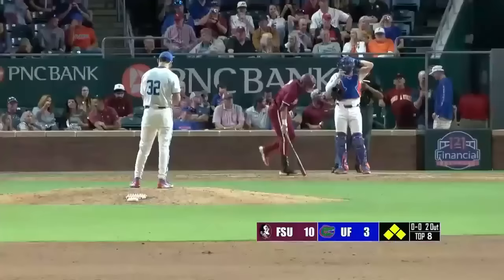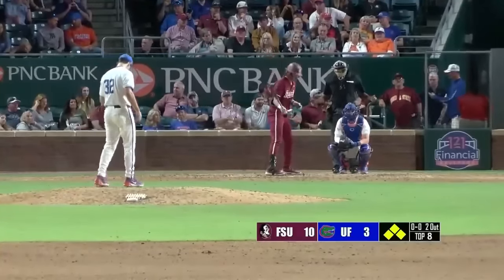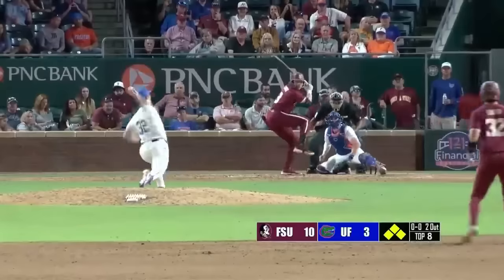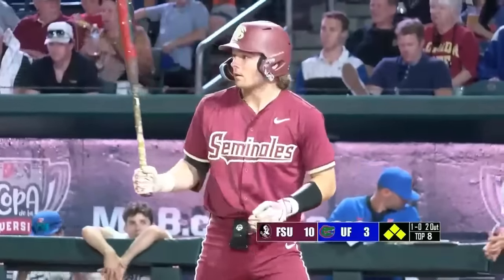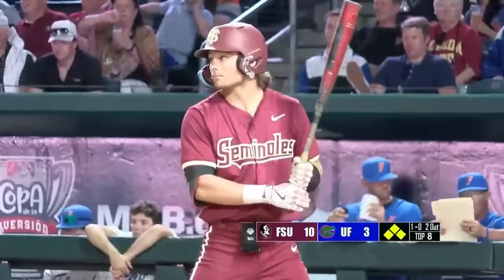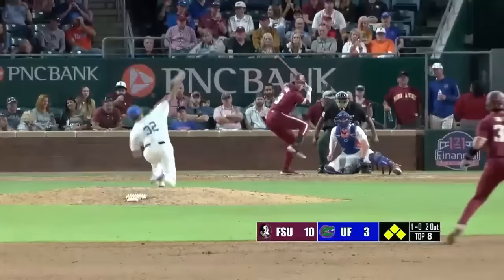Still made the right move, intentionally walking Cantu. Yeah, you had to go with that matchup. Just got to throw strikes to a guy that does not have a hit tonight. Now Drew Ferreau, he'll take a fastball inside for ball one. So the Gators now trail by seven. The last time that the Gators lost here in Jacksonville to Florida State, 2015.